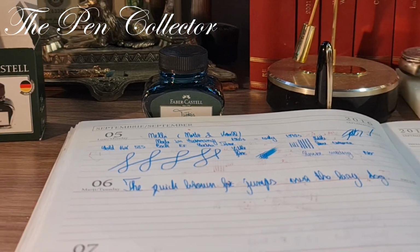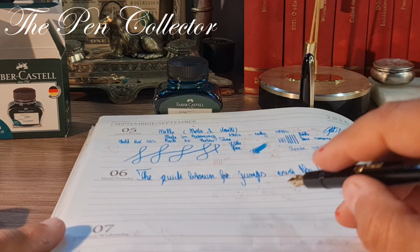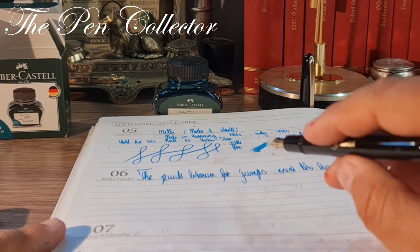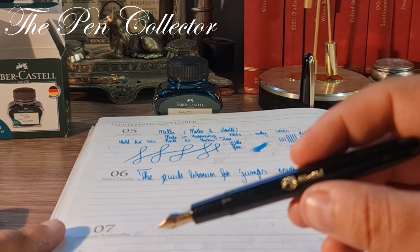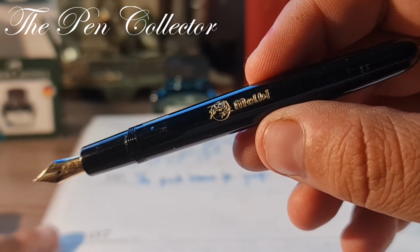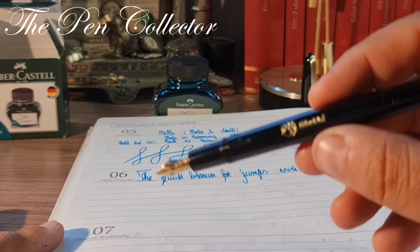That beautiful Bock nib, it gives a little character to this nib. It is a smooth nib, and those little flexiness to it and little line variances make it a great interesting writer. A beautiful MELBI fountain pen, and quite a nice writing instrument.